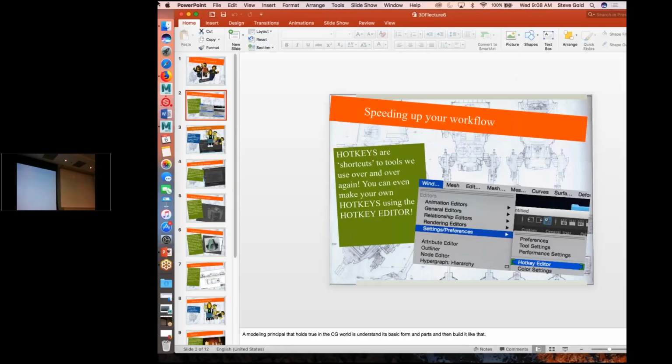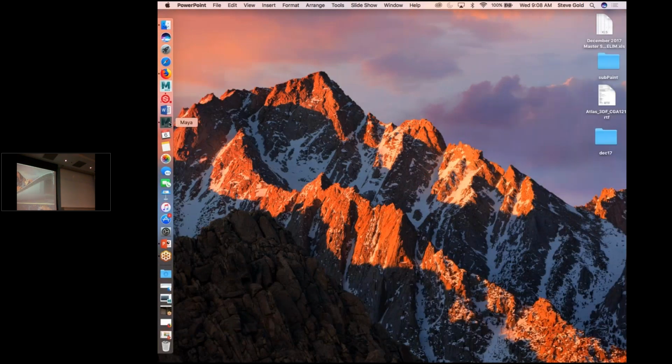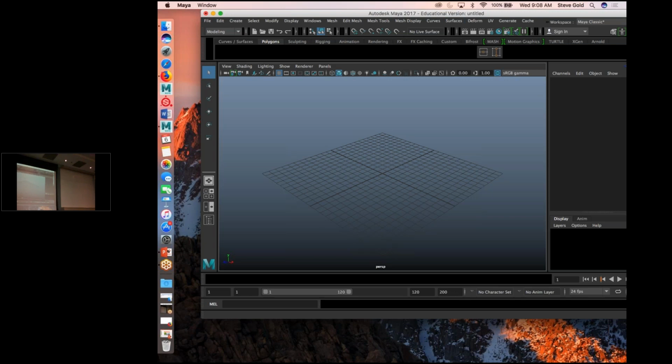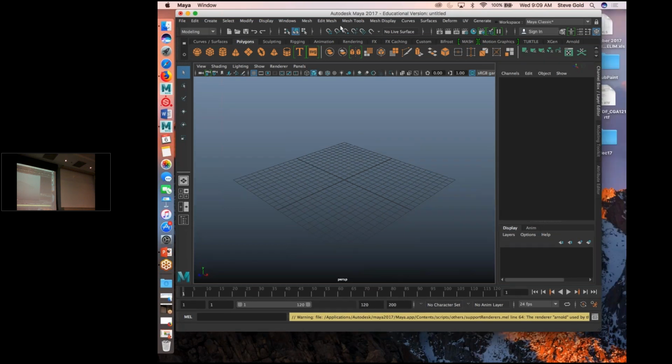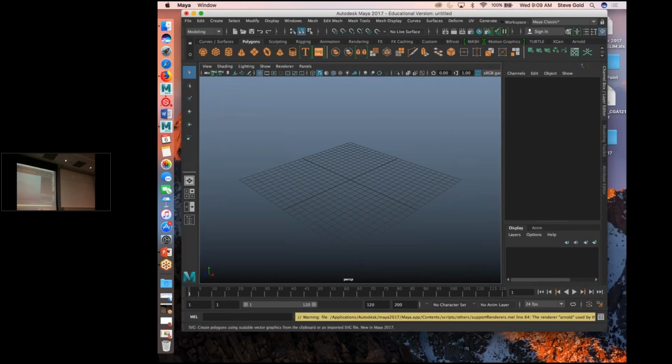All right, so first things first, let's wake up Maya. Hi, Maya. Isn't that cool how my interface shows up with these big dark areas where none of my tools are there until I pass over them with my cursor? That's always a good time. All right, so here we are looking at Maya, and let's talk about some hotkeys.